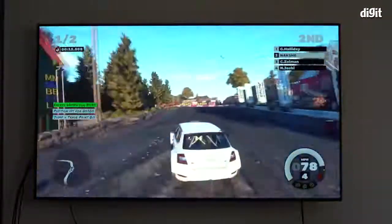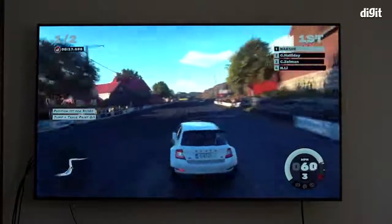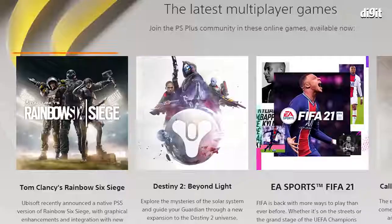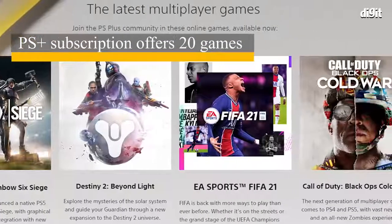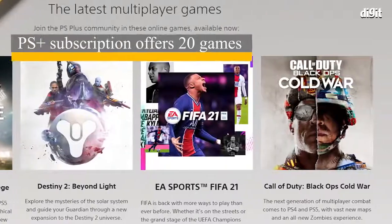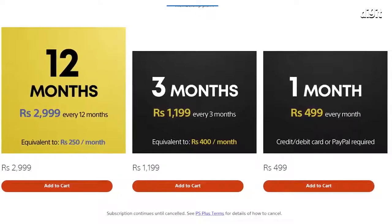But a great thing about this console, and I think Sony's probably done this to offset the increased price tag of games, is give you something called PlayStation Collections, which gives you 20 games, 10 first-party games and 10 third-party games to enjoy from the get-go with your PlayStation Plus subscription. And PlayStation Plus subscription is about $3,000 a year, so it's not very expensive.